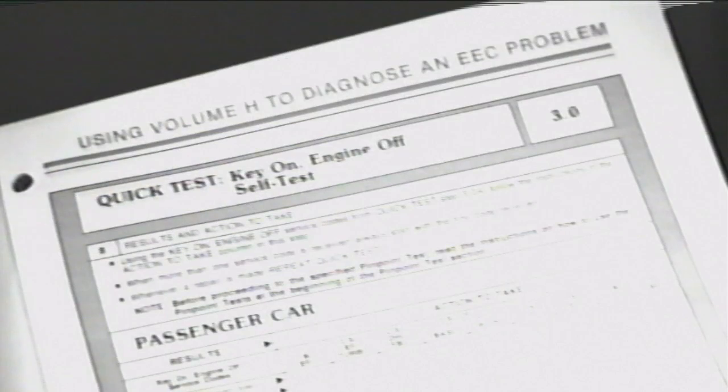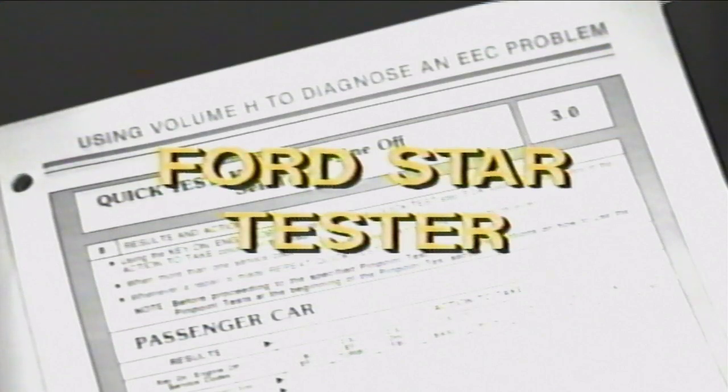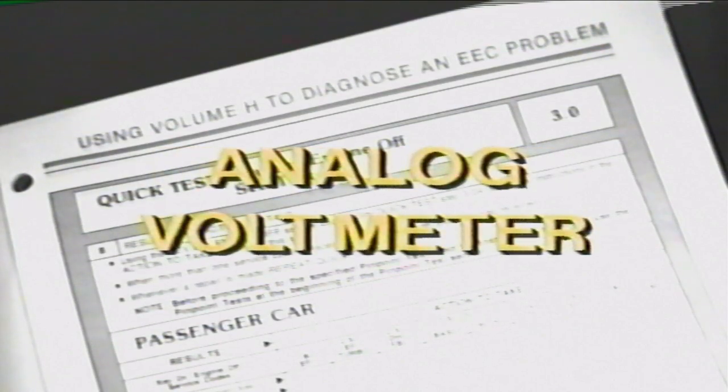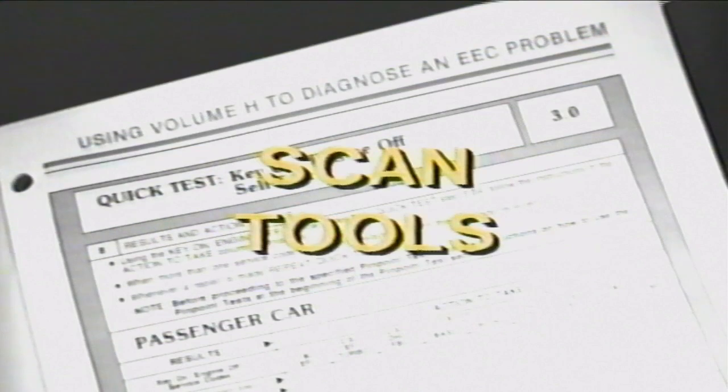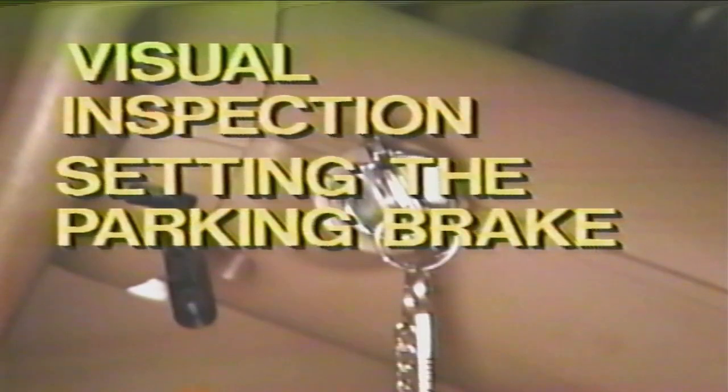Next, let's look at the Ford key-on, engine-off quick test and follow that procedure to derive the correct repair for the vehicle. During this test, you can utilize a Ford Star Tester, a simple analog voltmeter, or any of the aftermarket scan tools available. In some instances, even the dashboard indicator light or check engine lamp can be used for trouble codes. To perform a key-on, engine-off test, Ford recommends doing a quick visual inspection, then set the parking brake.